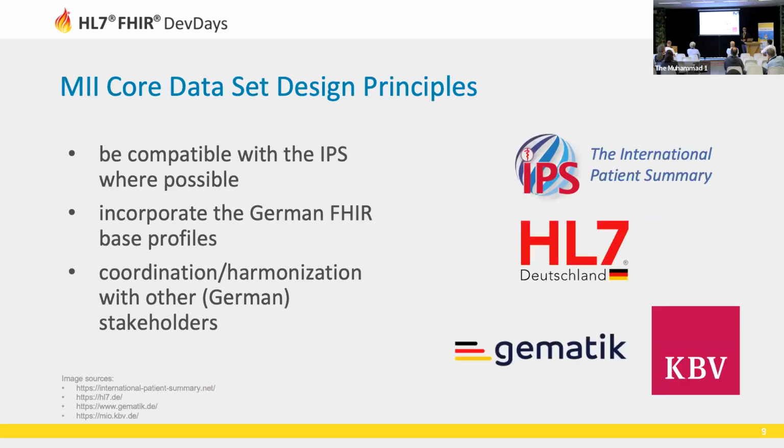Some design principles. When we started, we said all our implementation guides shall be compatible with the IPS where possible, so the International Patient Summary. We use the German FHIR base profiles wherever possible, and we coordinate and harmonize our implementation guides and profiles with other German stakeholders like national agencies such as Gematik or KBV, which also publish national profiles and implementation guides. So it's an ongoing process to harmonize with them.